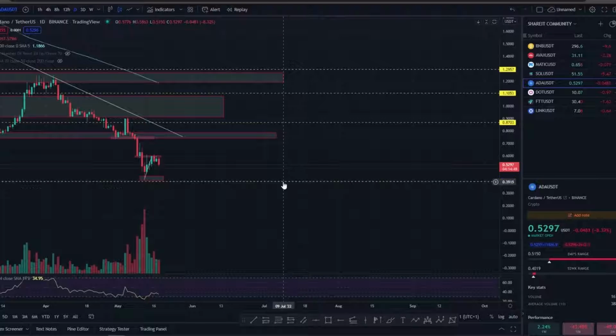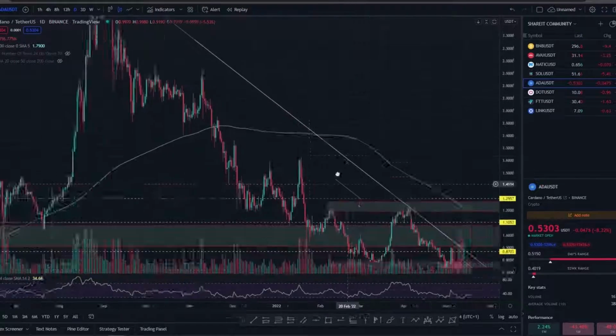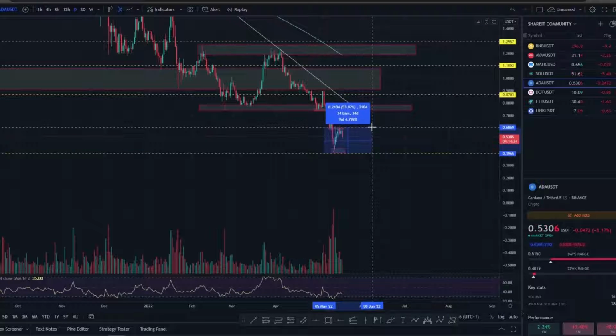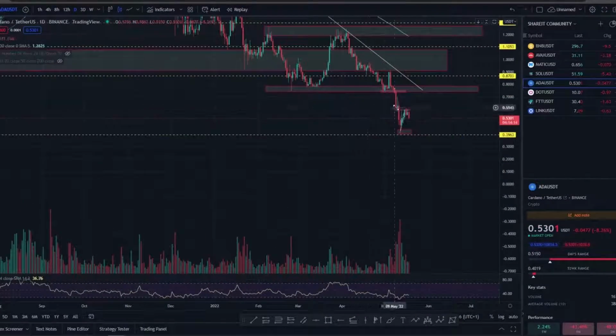We just made a low of 39 cents, and we're now trading at 53 cents. So all that massive downwards move that I've just showed you there, now look how much this small swing high and swing low is. Swing low to swing high, that's a 53% increase, just that little bit there.